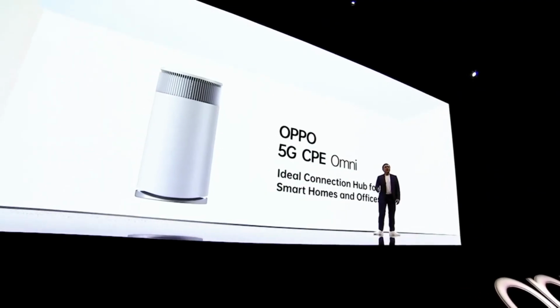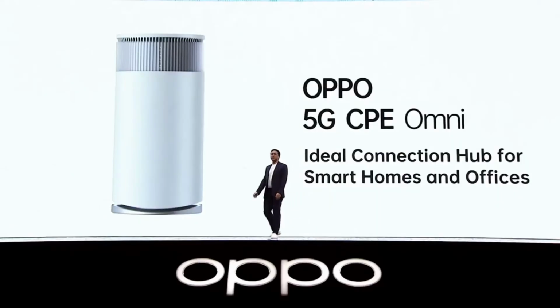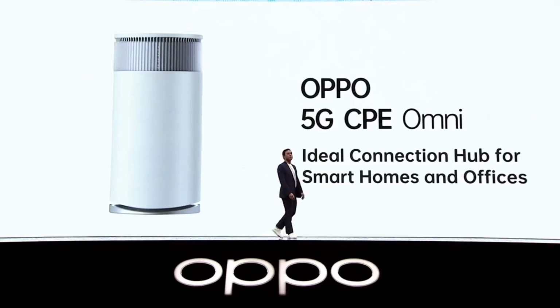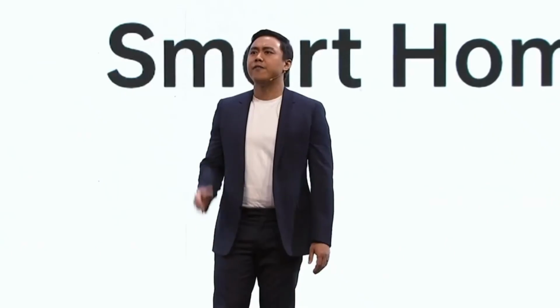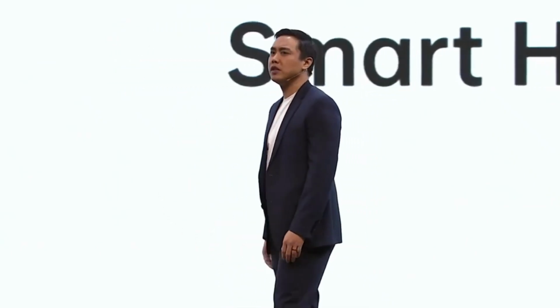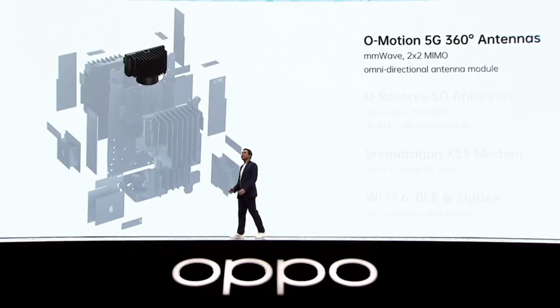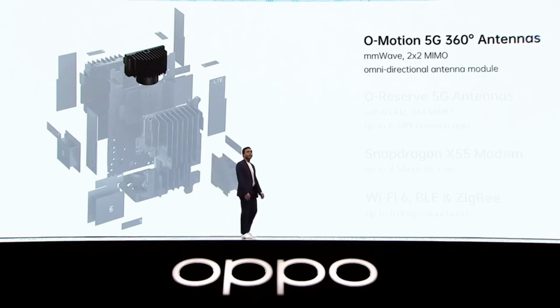It's the first 5G CPE ever to support millimeter wave and sub 6 gigahertz simultaneously. Omni is equipped with two separate antenna modules for 5G signal in different frequency bands. It features what we call O-Motion 360-degree 5G antennas, which rotate back and forth in Omni directions to capture the best 5G reception on millimeter wave.